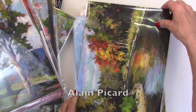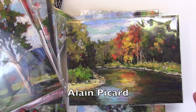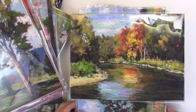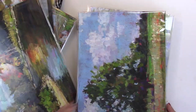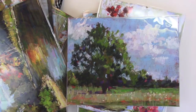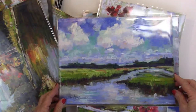class from, I think, one of the best pastel artists out there. If you like the chunky look, it's Alain Picard. So I'll put his website down there, and it's a landscape class. I'll show you what I painted in his class. Hang on one second. Here's just one of the things that I painted in his class.